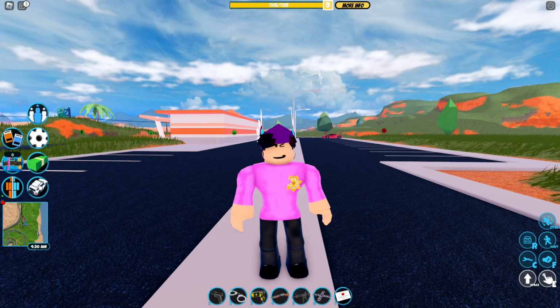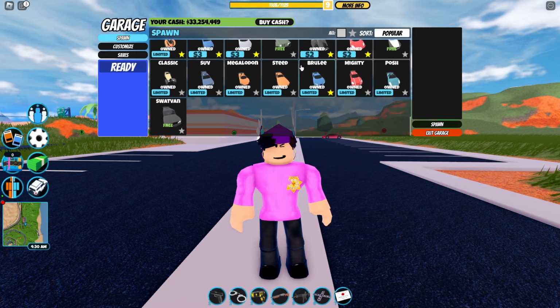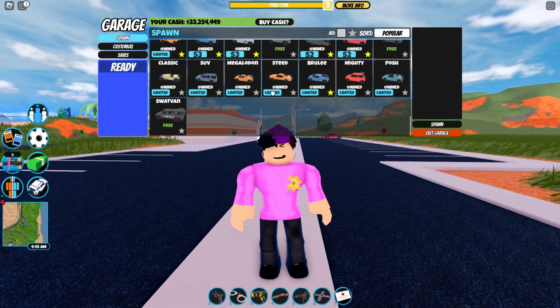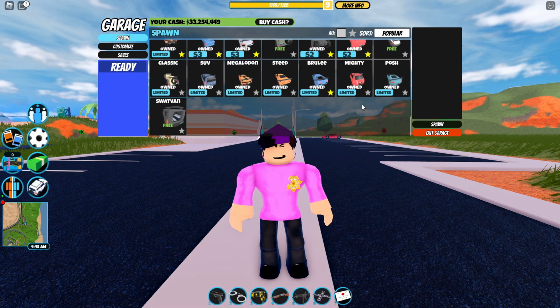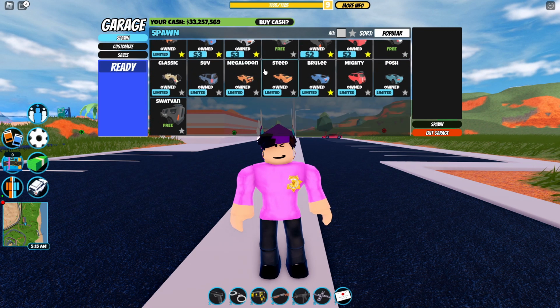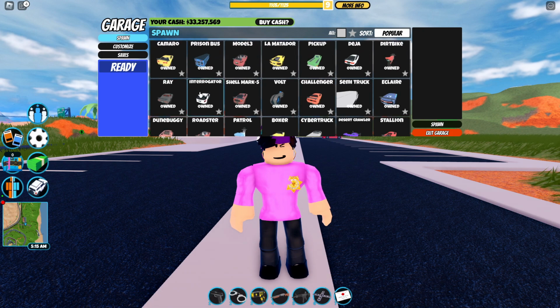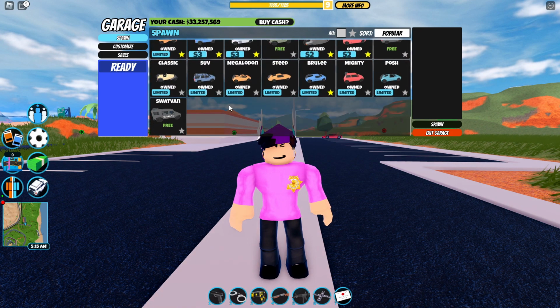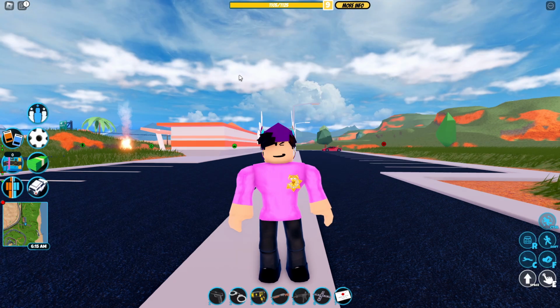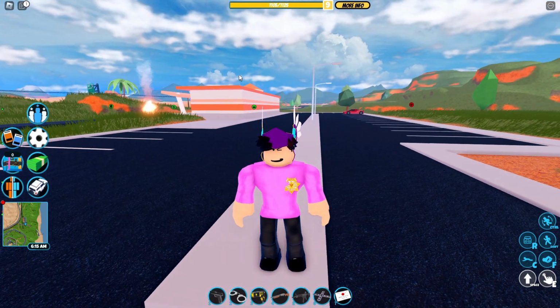So as most of you guys probably know, Jailbreak has a bunch of limited vehicles, and a lot of those limited vehicles are retired vehicles that were replaced by better versions of them. And seeing as Jailbreak doesn't really have any more vehicles that could be retired in the near future, I thought that now would be a good time to take a look at all of these retired vehicles and see if they are as good as they were back when they were still in the game. So with that, let's not waste any more time and let's get into this.